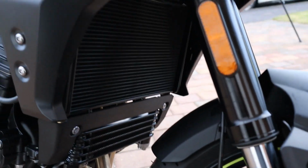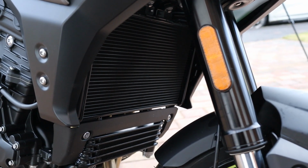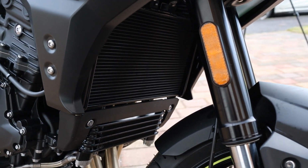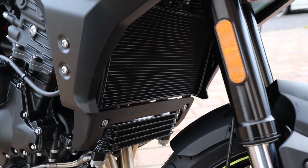I'm going to be buying an oil cooler and radiator guard for it, just to keep the dirt out of there, because it is new. If that's something you want to see fitted, let me know in the comments and I'll release a wee video of me fitting that for you.